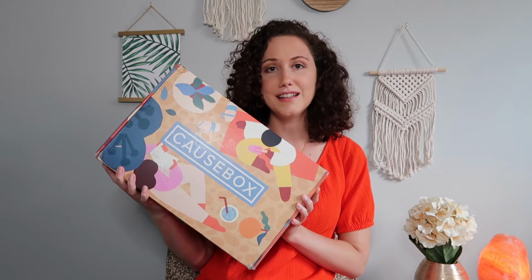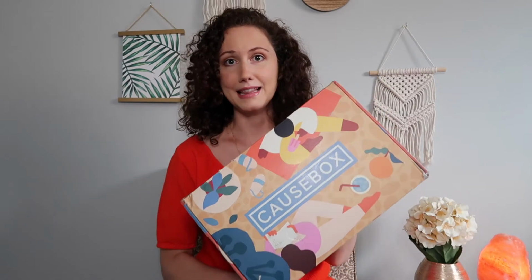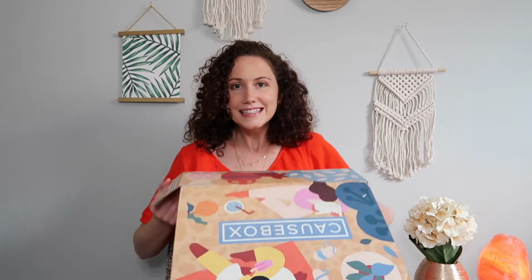I love the box. The box is so magical whenever I receive it in the mail. I love seeing the artwork and I like how it was illustrated by a lady artist. And this is what it looks like when you open it up.